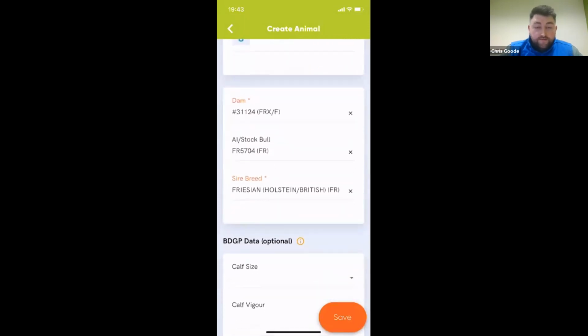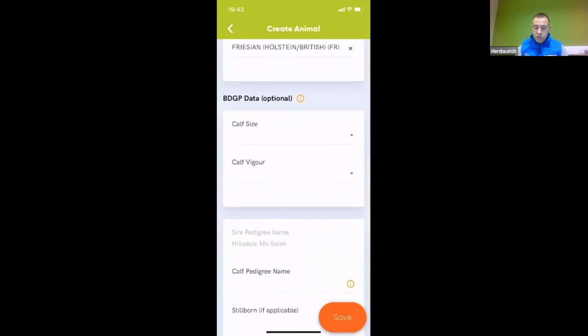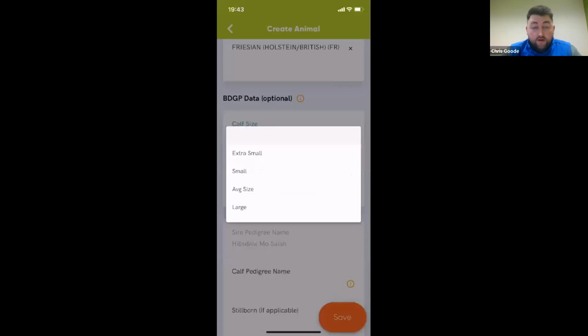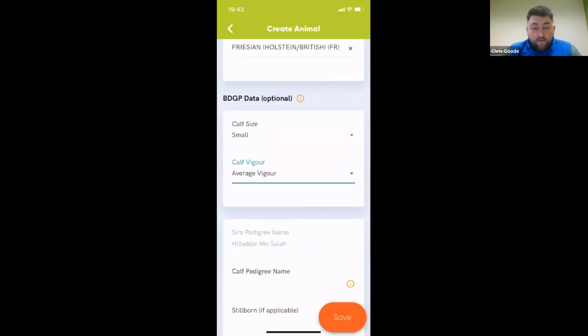Perfect. So there's obviously loads of other options, depending on schemes and so on in Ireland, or if you're in Northern Ireland or the UK, Chris, there's optional information that you can also add in here. So size and vigor there for your BDGP, you can enter it here and we'll send it across to ICBF. So you can select them there. And then you have other fields here as well.